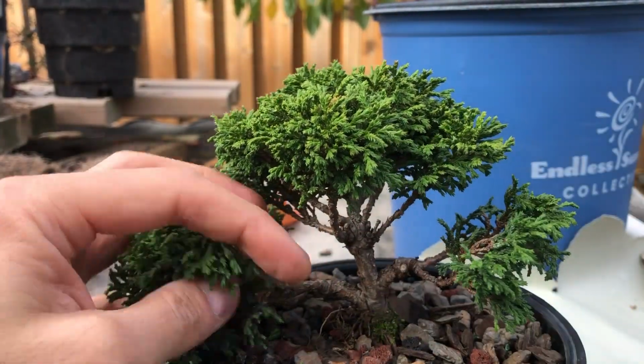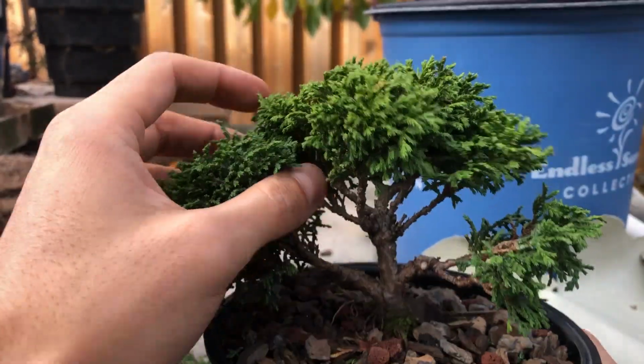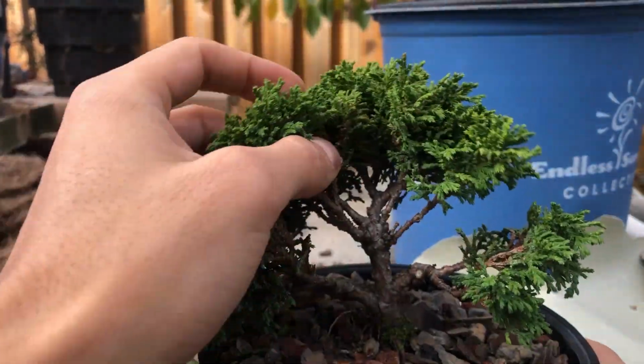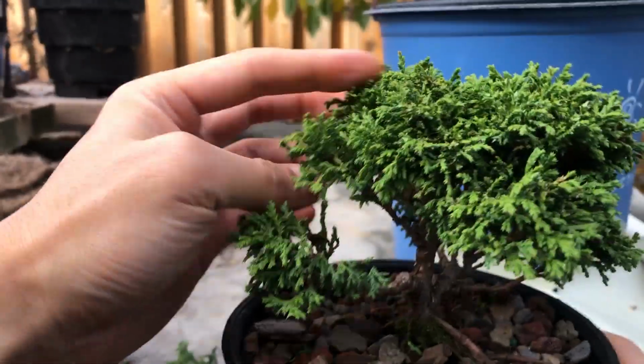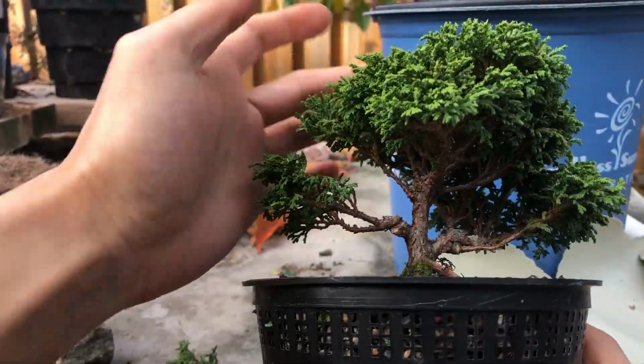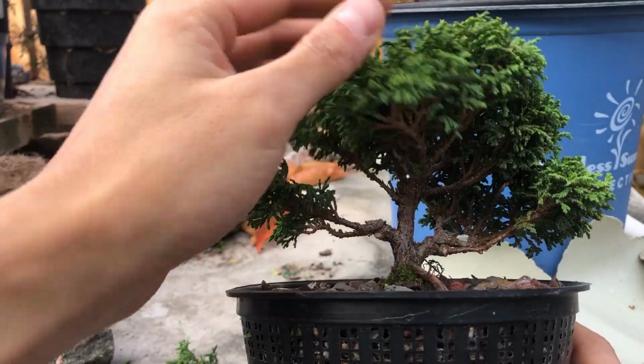Yeah, the smaller the tree, the harder it is to work with. That's what I find. So, well, I mean, at least this could be the back too, I guess. Okay, so let's just continue with the front. Well, what I think is the front.